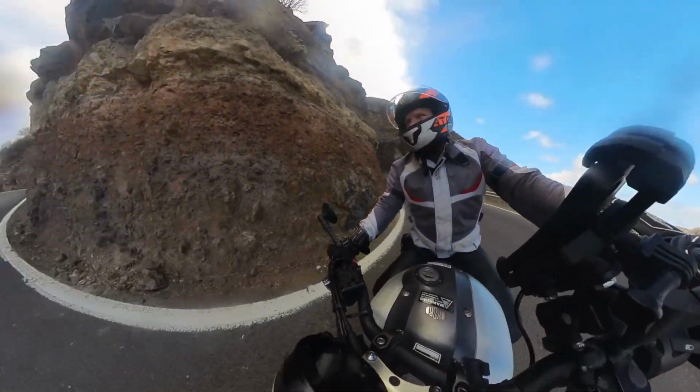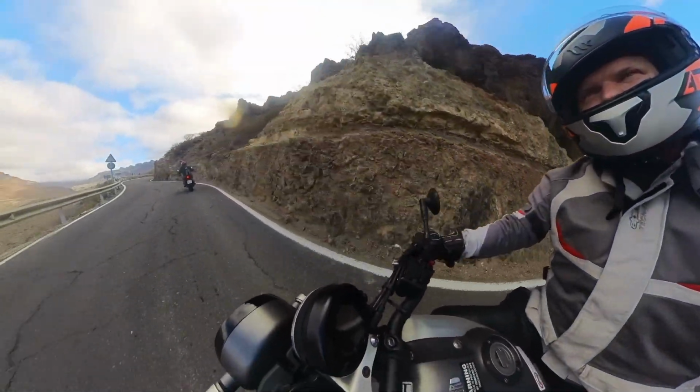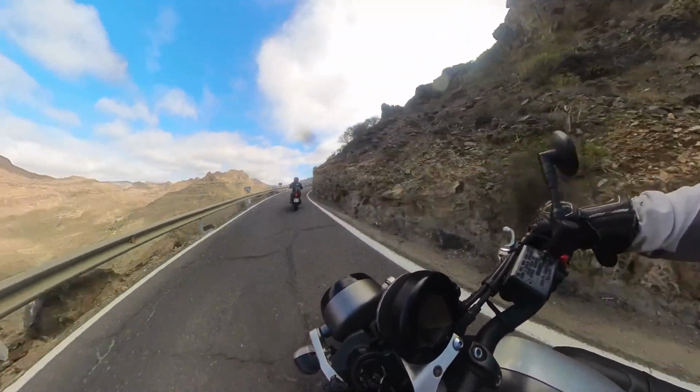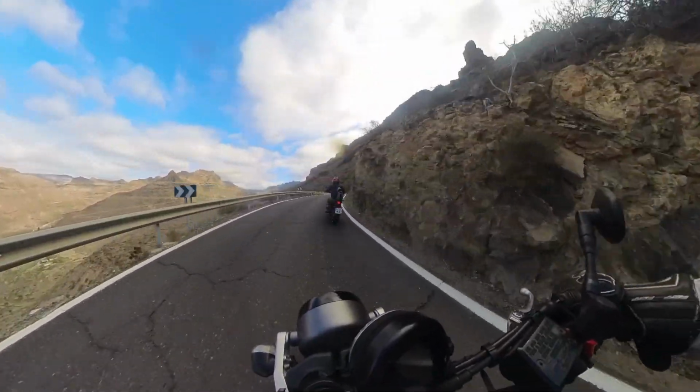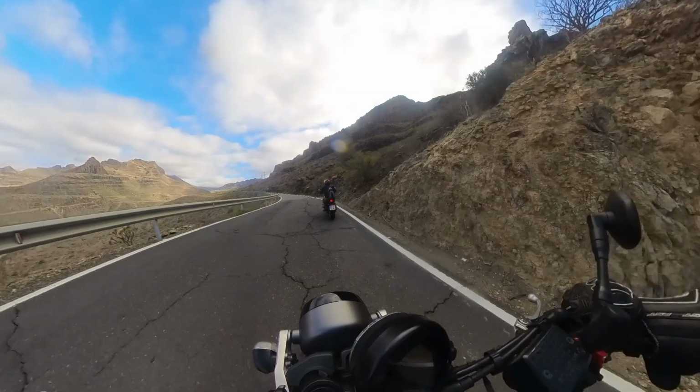But I'm loving the Yamaha. This XSR is really nice. It certainly handles well. It does the corners well. And I can see why they rent this bike specifically out here.